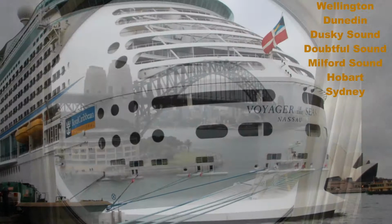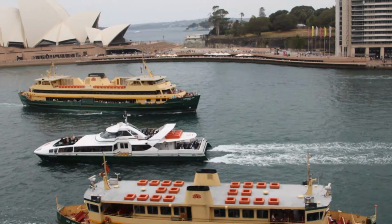Sydney, Australia. This is the first day of a 14-day cruise on the Voyager of the Seas.